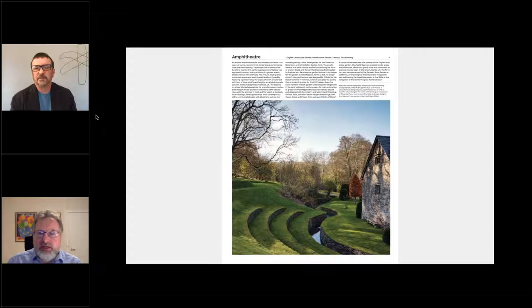And again, it's a very subtle way of instead of just having a slope down to the little stream that runs through his garden, he's kind of just terraced it with grass terraces into an amphitheater, almost like a stage just to the left-hand side of the house. Again, it's something that goes back way, way back into history. There were some huge amphitheaters made at various landscape gardens in the early part of the 18th century.